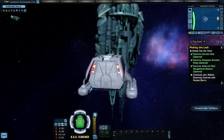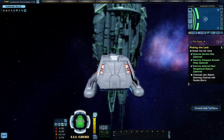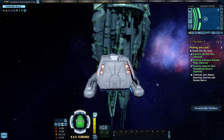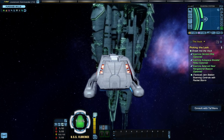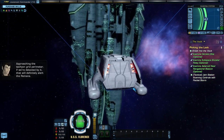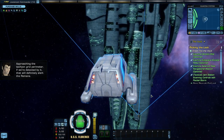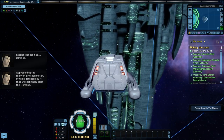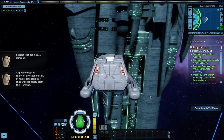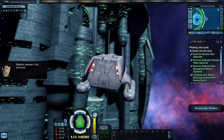Jam station scanning controls with packet storm. Approaching the tachyon grid perimeter. If we're detected by it, that will definitely alert the Riemans. Station sensor hub, jammed. Hey, there we go. Now then, where's the front door?